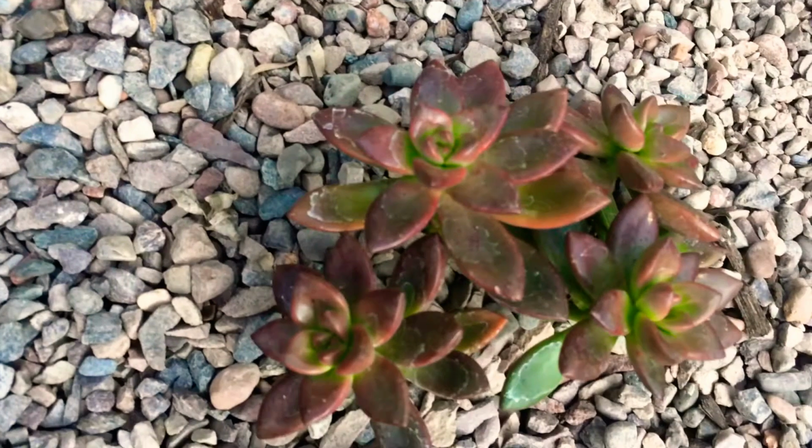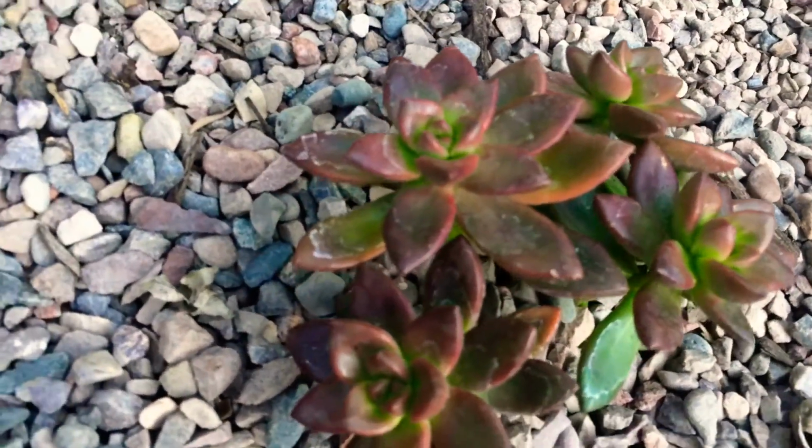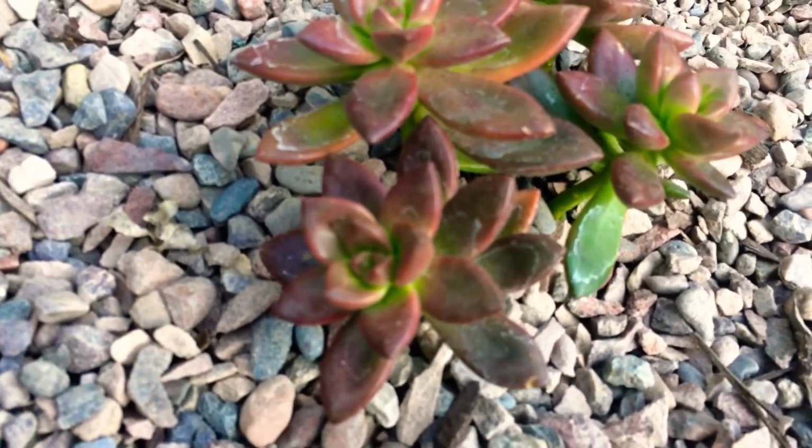And the sorento I planted over here because it will get a little bit bigger, but I am loving those colors. Do you see that? Those colors are beautiful.